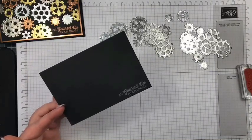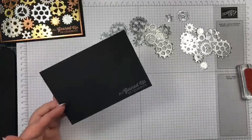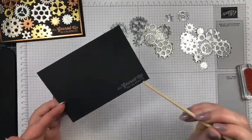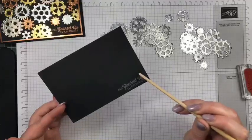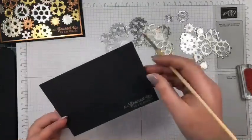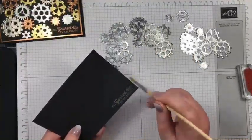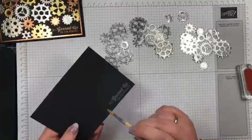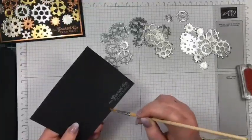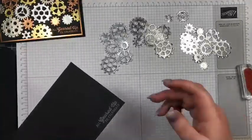Now I do suggest that sometimes, accidentally, when we ink stamps up, we have a little edge mark or anything like that. So I would suggest that you keep a little paintbrush, and anything that you think has stuck that you don't want stuck, like if I'd had a great big mark there and powder was on there, before I heat it, I'd just brush it away. So always have a mini paintbrush.